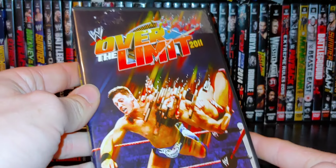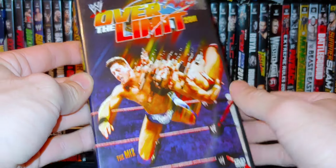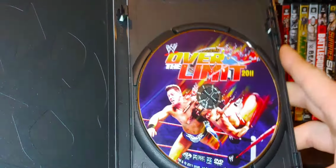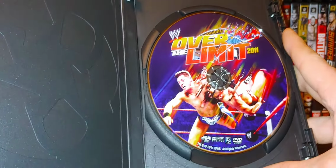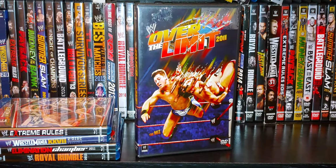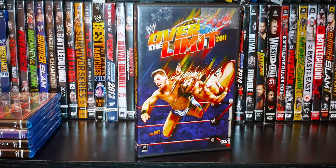Next up, Over the Limit 2011. Got The Miz on the cover with Daniel Bryan. I don't hate the name of this pay-per-view, but I think it could have been a bit better. Seems a bit cheesy. Like, what was wrong with Backlash and Judgment Day that they had before this? Or even what the prior year they had, Over the Limit, Fatal 4-Way.